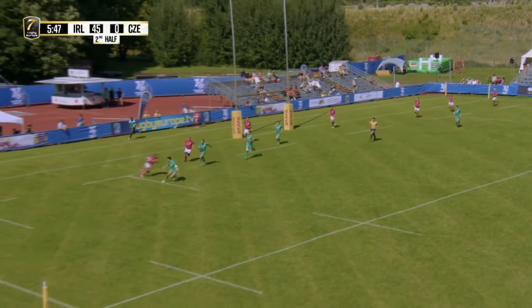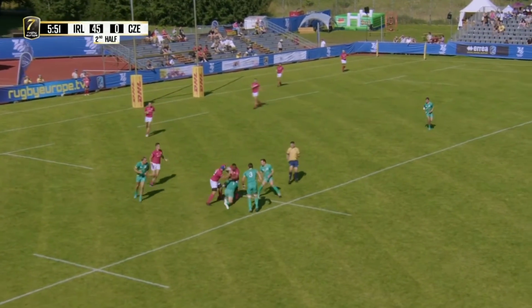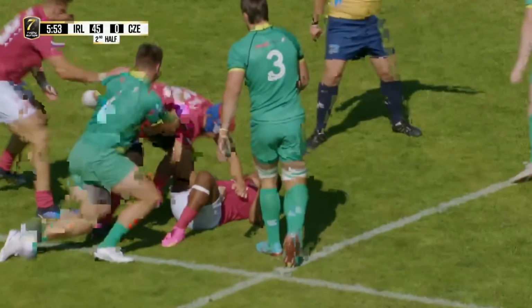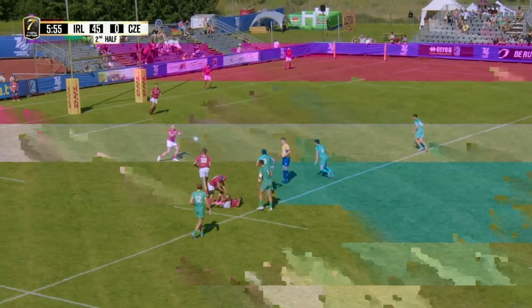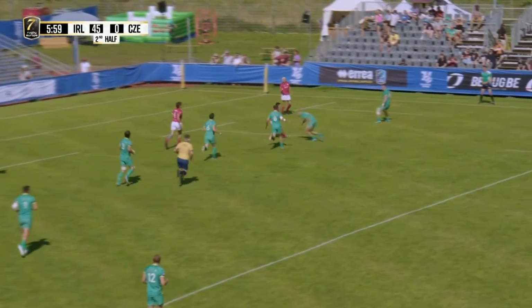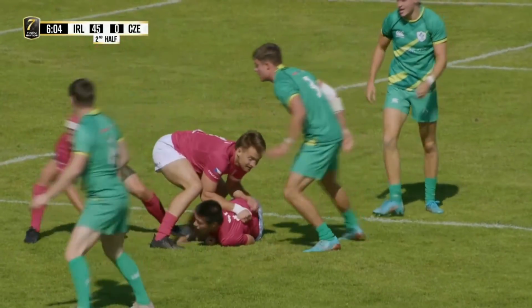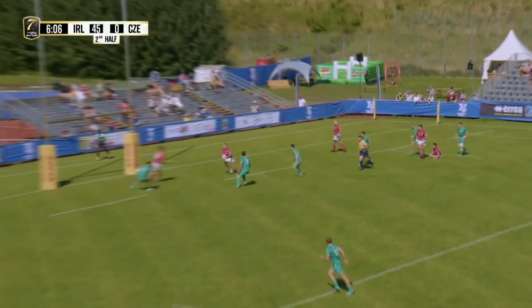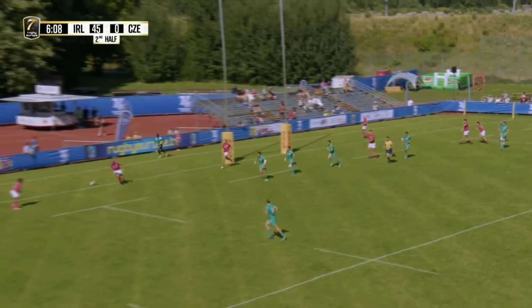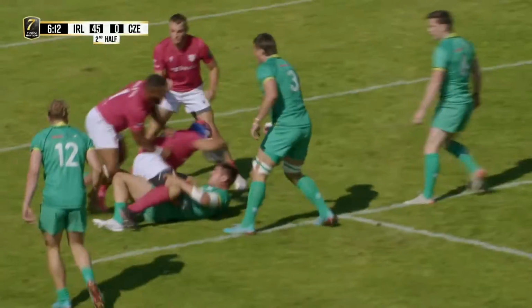Here we go. That's the man you spoke about. There's that nice footwork again. Just caught there at the last second. But good go forward. Still with the possession. Ireland not letting go. They're not letting loose here. Even though they are far ahead in this game, they still don't want to give up a score.